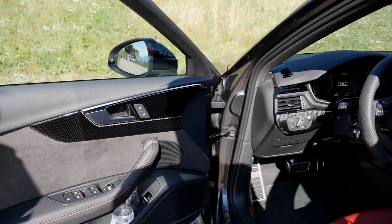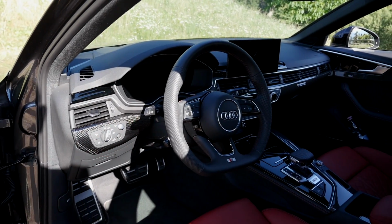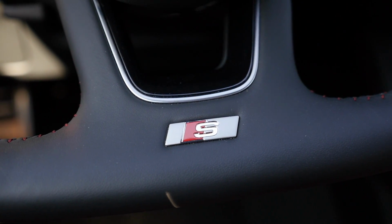The S4 has this sporty interior again with the carbon fiber inlets, for example, here at the left side of the steering wheel. Then you get an S steering wheel with a flat bottom and perforated sides.